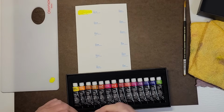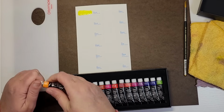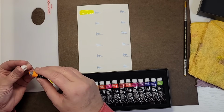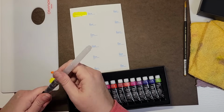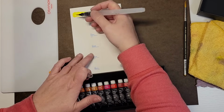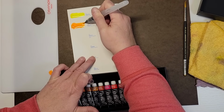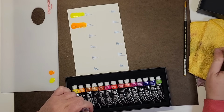All right, so there's the yellow. It's looking mighty bright. And now we have our Opera Golden. These tiny little tubes are a little bit tedious. Okay. Opera Golden. I'll start off heavy and then bring some more water out. There we go.